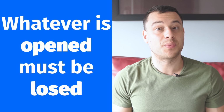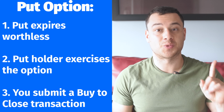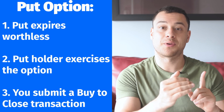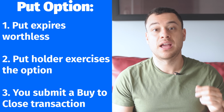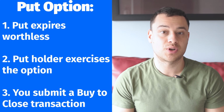You're writing a put in the same way that your insurance company writes an insurance policy, which you then sign and you buy. Keep in mind, whatever gets opened must eventually be closed. So a sell to open put selling transaction will eventually be closed in one of three ways. The first way is the put expires worthless if the stock closes at or above the short put strike price at expiration. Two, the put holder exercises the option and you're assigned the shares. Three, you submit a buy to close transaction.